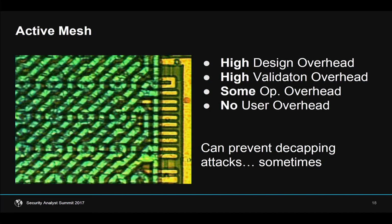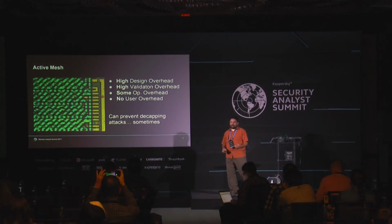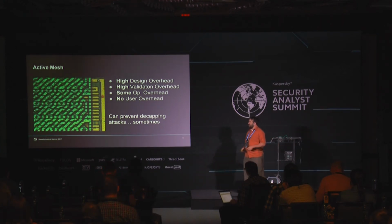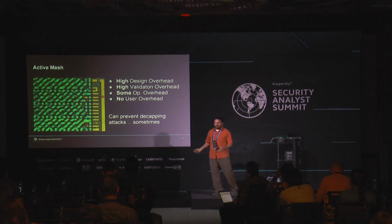Another thing you might hear about is active mesh. This is when we're talking about silicon level attacks. We want to put a top layer of metal over our entire chip, and we're going to sense it constantly, figure out what the capacitance of that metal layer is. So if someone tries to cut through that metal layer and poke inside the chip, we'll notice and we'll wipe something. We'll wipe our keys or something like that. So high validation overhead, design overhead, it's kind of expensive. It can prevent decapping attacks sometimes.